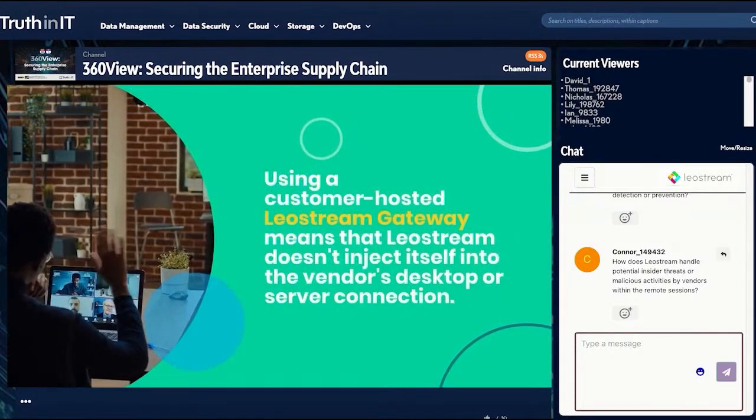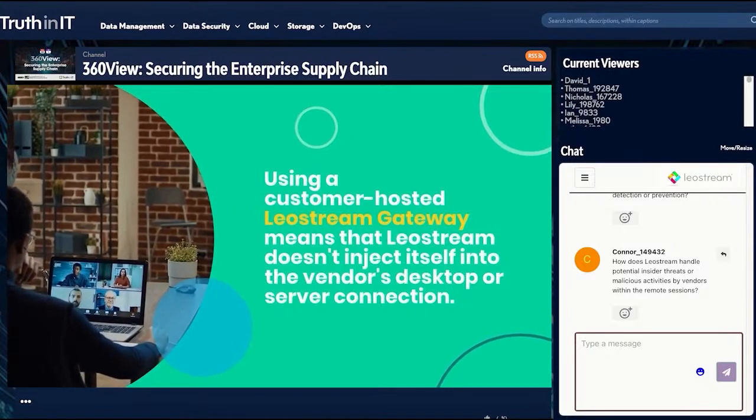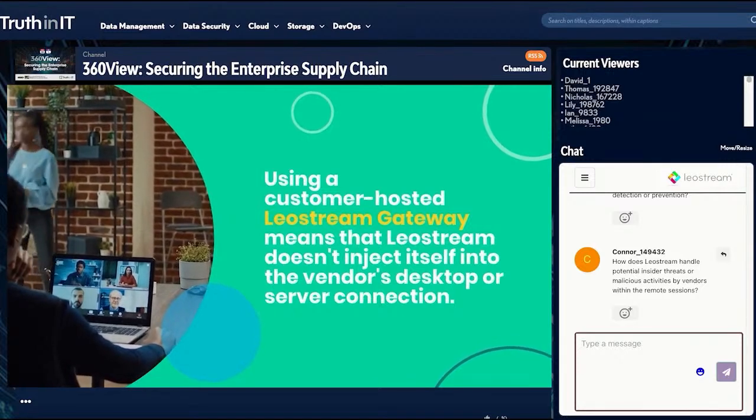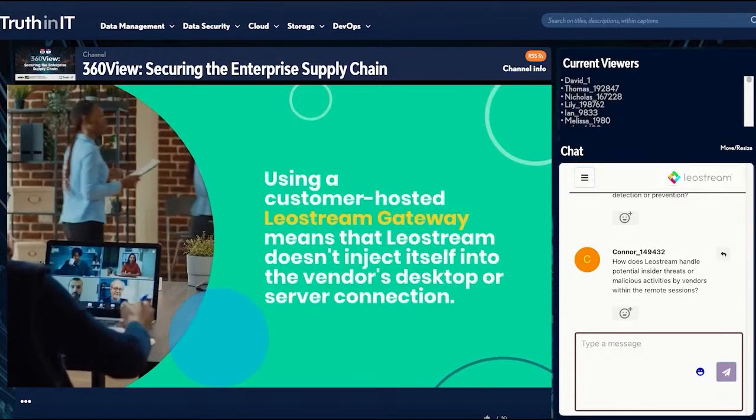Correct. That's exactly correct. The one key for us was to keep it simple. You really want to simplify IT's task of onboarding vendors, indicating who can access what, making it easy for them to reject connections and track everything that's going on.